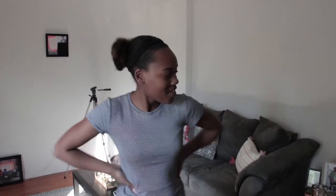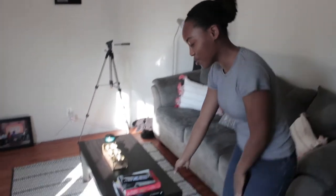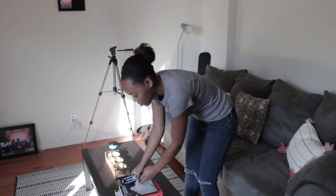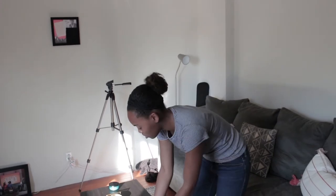Okay. Hi! I didn't see you guys there. So, here's our living room. Here's our table we got from IKEA for $8.95. Then I got these books from Five Below, and this one was gifted to me by Kevin in junior year of high school. It's called The Oxygen Thief.